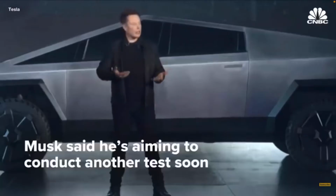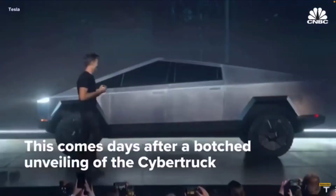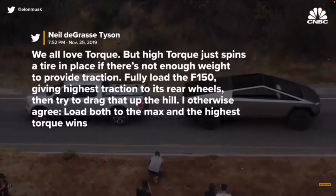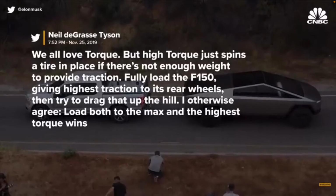Going back to 2019 when Elon Musk unveiled the Cybertruck, there was also some bad blood that was starting to come about when Elon posted this video. This is a video of the Cybertruck hauling a F-150 up the hill. Now, this is some spectacular type of marketing. It even got Neil deGrasse involved in this conversation because he went about to talk about how torque plays a role in all this. But nonetheless, it played a tremendous role in the marketing of Cybertruck.